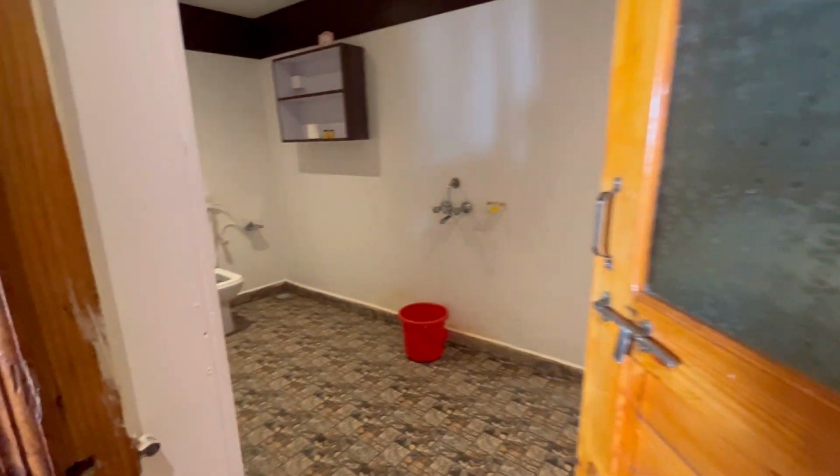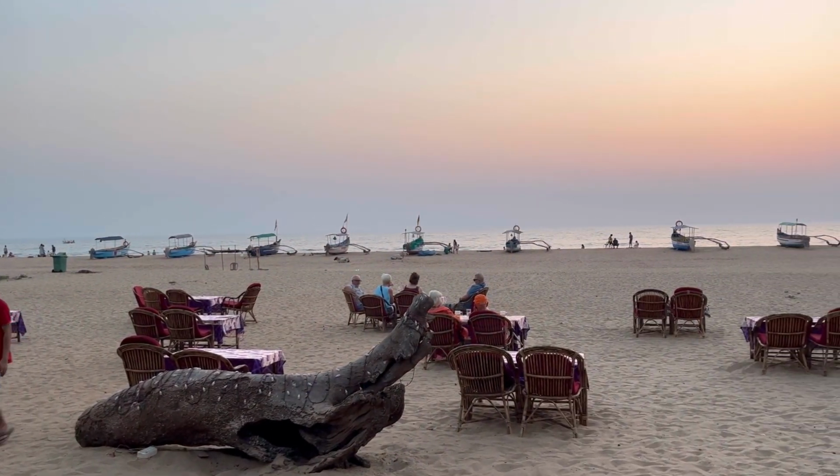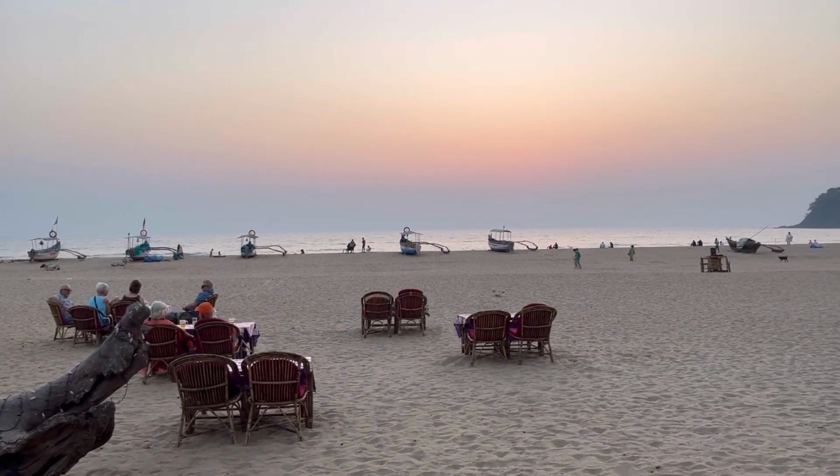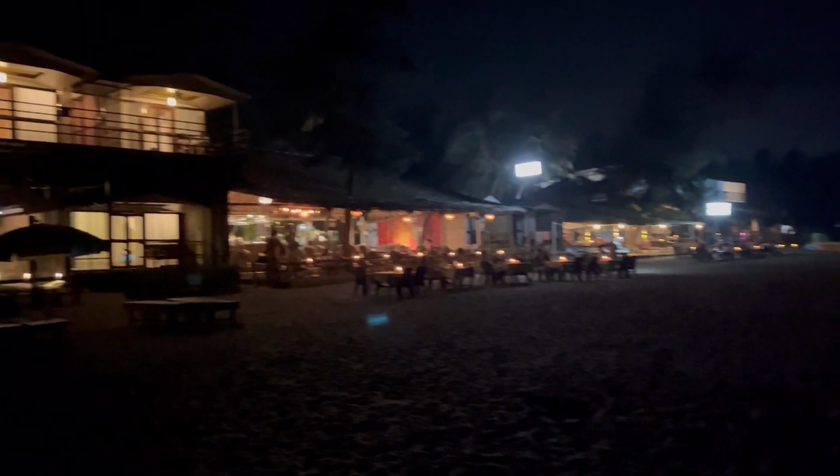The bathroom is also quite clean and big, and there are also cupboards provided inside the room to keep your clothes. This was the view just in front of my room. The beaches were full of chairs and tables so that you can sit and relax.